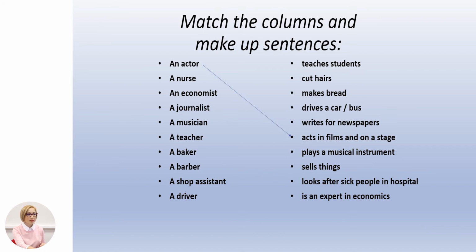So the first one, an actor, acts in films or on a stage. Okay, let's see. A nurse looks after sick people in hospital. An economist is an expert in economics. A journalist writes for newspaper. A musician plays a musical instrument. A teacher teaches students. A baker makes bread. A barber cuts hair, of course. A shop assistant sells things.